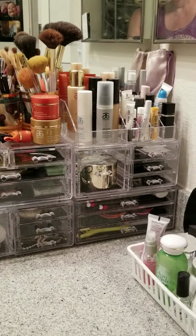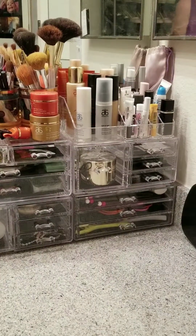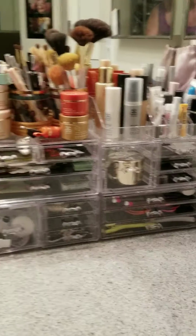So I'll show you from here first. Actually, let me move this out of the way first. See how that works. That way you can see what I'm looking at.